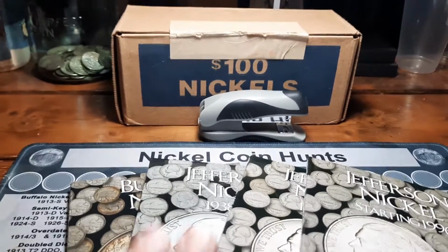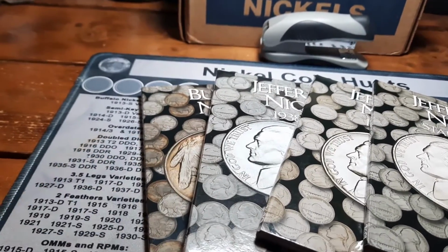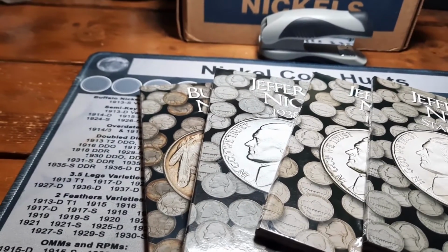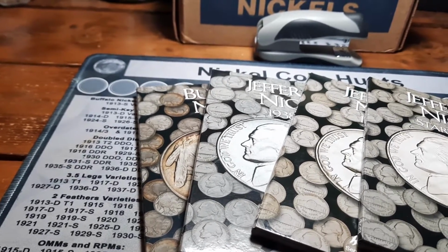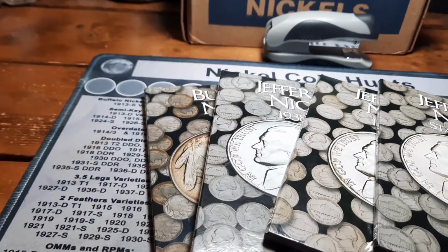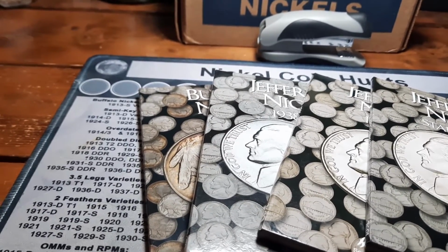Fresh box. Got our albums here in front of us. Got our Buffalo Nickel album here. We did find one last hunt. Unfortunately, I just cannot for sure figure out the date. I have a good idea what it is, but unless I know for sure, I'm just not willing to add it to the album. I want to be sure that we have everything slotted in the correct place.